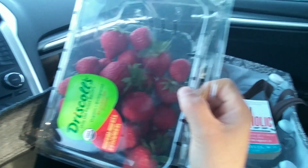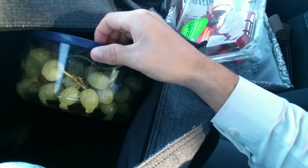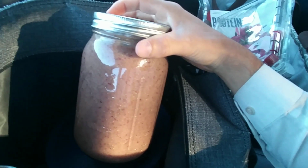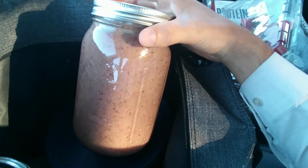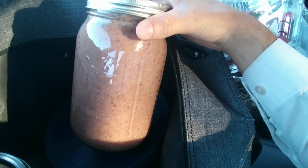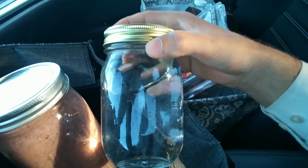All right, so we've got a container of some strawberries. Got a Pyrex of green grapes and blueberries. And I've got 2 smoothies here made up of, I think it's about 10 bananas, frozen cherries, chia seeds, and water. And 1 extra jar of water.